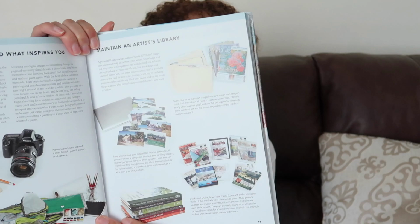She talks about thinking like an artist and, when you look at a scene, to notice the shapes instead of just all the details. She says to notice the shapes and it will be easier for you to paint. She also talks about keeping an artist library, creating your own library of books, and looking at magazines and things to inspire you. This book is amazing.